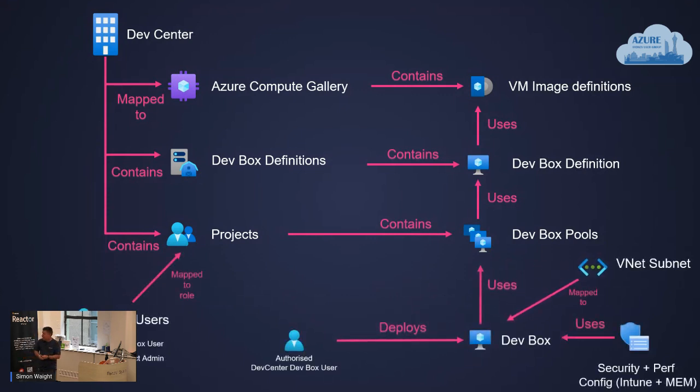So networks went away in this diagram because it just got way too complicated, and even I struggled to understand it. So I talked a bit about this before.